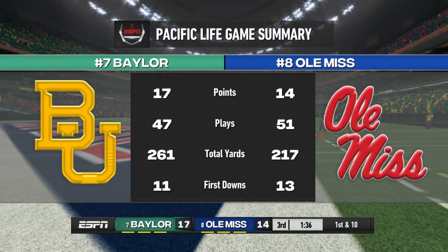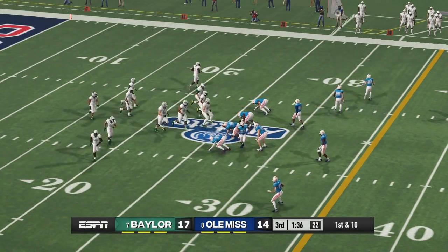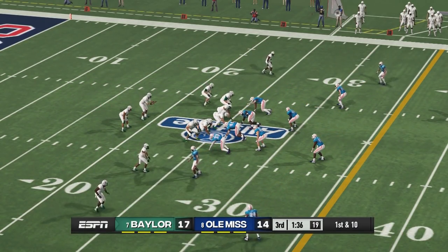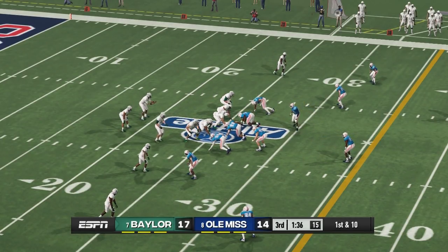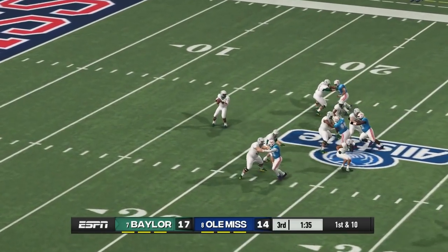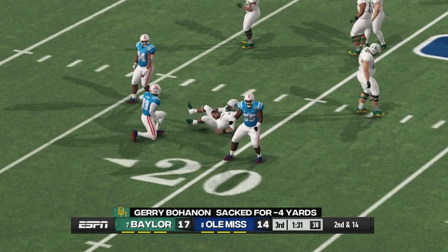I don't think they're playing with the same attitude that they had in the first half. They seem to have just a sense of purpose early in the game. They've lost that. They better find it or they're going to end up losing this game. It's a new possession for this offense, so what will it hold? Baylor has a three-point lead. He's on the run, and he can't get away from the pressure.